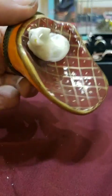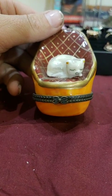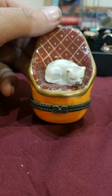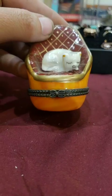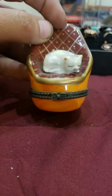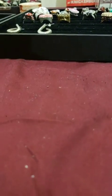Look at this, a butterscotch, amber color. All right, Jeff Marshall, I'm going to call it soon. 5, 4, 3, 2, 1. Give a couple seconds for a lag. Looks like Jeff Marshall won himself a nice unsigned Limoges cat on a chair box. Thank you, Jeff. $27, Jeff Marshall. I'll pack that with care.